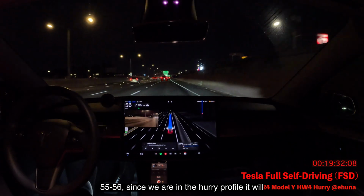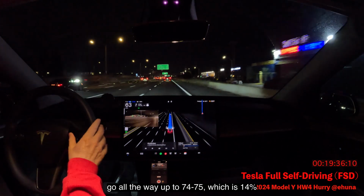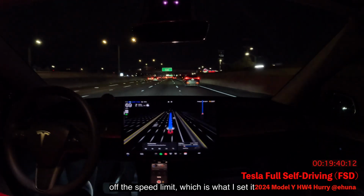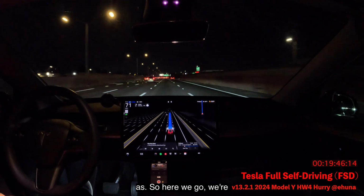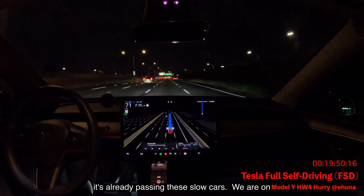55, 56. Since we're in the hurry profile, it will go all the way up to 74, 75, which is 14% over the speed limit, which is what I set it as, right? So here we go. We're already at 71. It's already passing these slow cars.